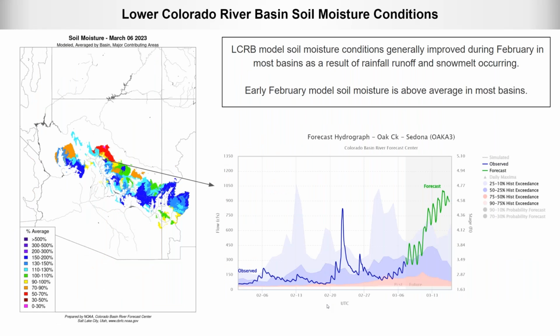Here we're looking at our model soil moisture conditions across the lower Colorado River Basin as of yesterday. So these are a little bit more dynamic through the winter as you get warmer temperatures across Arizona and New Mexico. So some of those precipitation events can be rain, and then the snow melt picks up a little bit earlier in the season. But we saw our model soil moisture conditions across the lower Colorado River Basin generally improving during February as a result of that rainfall and runoff that occurred during the last half of the month especially, and then some snow melt starting to get going.